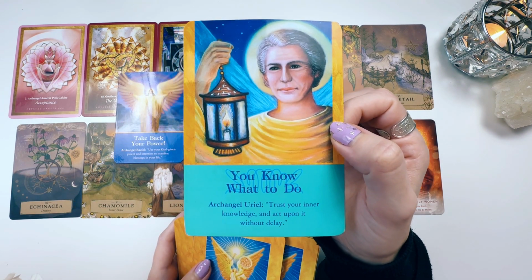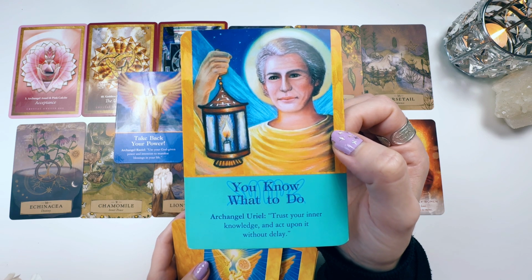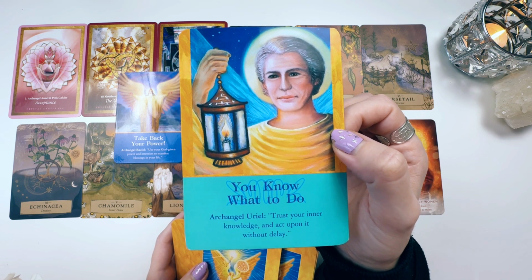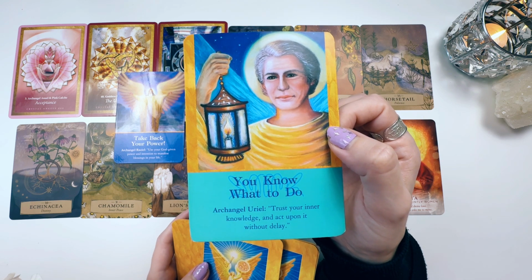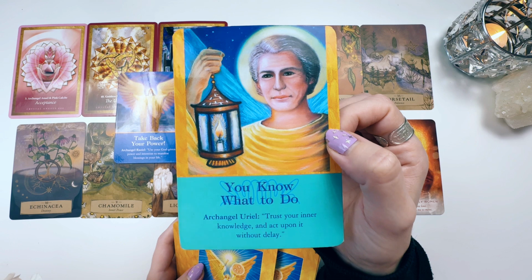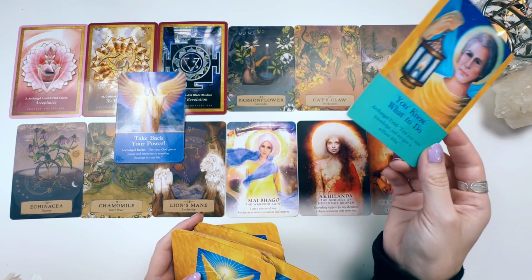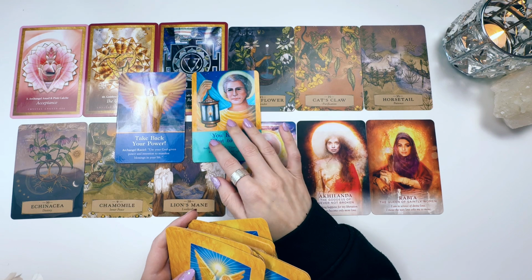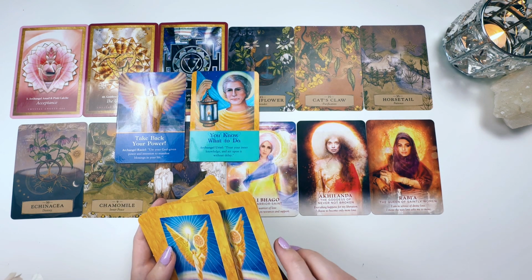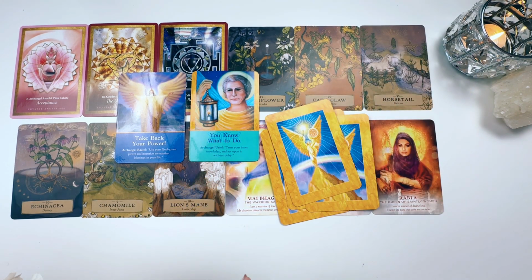This is you trusting your own intuition. This is part of this purification process, and this light body or light wing activation is helping you to really trust yourself and surrender to what you know and feel is right, and to fight back against any distorted control systems. Archangel Uriel, trust your inner knowledge and act upon it without delay. Oh my gosh, there's 4 more. Okay.